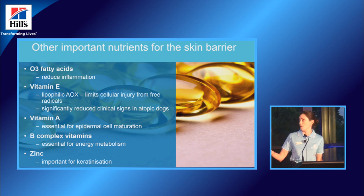What I really like is vitamin E. I mentioned before that there's a lot of lipid, a lot of fat, in our epidermal layer, so we need a really potent lipophilic antioxidant to help reduce oxidative stress and damage from free radicals. We do this by adding high levels of alpha tocopherol, or vitamin E, and this can actually significantly reduce clinical signs in atopic dogs. There has been one study that I'm aware of, there are probably a lot more than that, but one study I'm going to talk about.